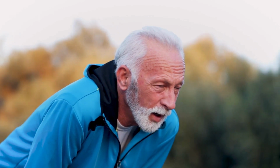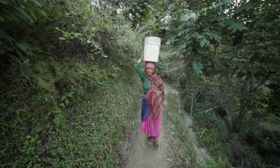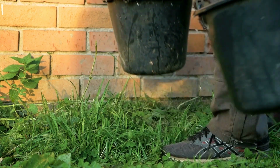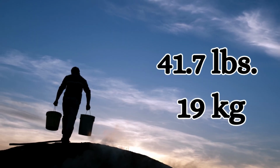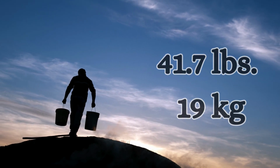Tiring, right? Oh, but we're not done yet. There's also livestock to think about. Most farmers use a 5-gallon bucket to water them, and will pour the water into 2 buckets to carry the water to the troughs. A 5-gallon bucket holds roughly 41.7 pounds, or 19 kilograms of water.